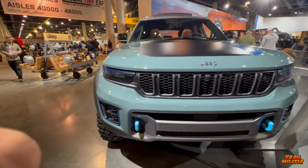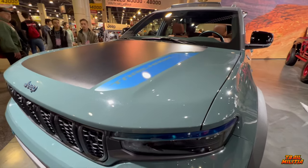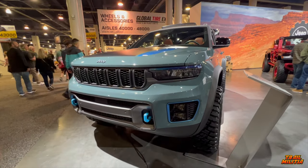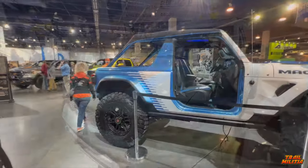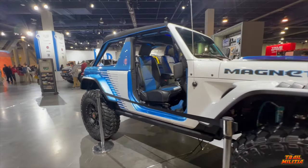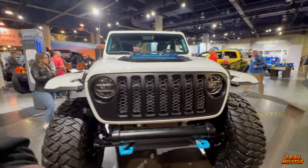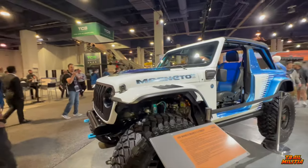Looks really, really good. This is the Trailhawk 2, so it should have a locker, a low transfer case, and the accents from a 4xE. So there it is. This is the one that we've seen a few times, the Magneto 2.0. It's got kings, tons, all the goods, just a good color scheme.